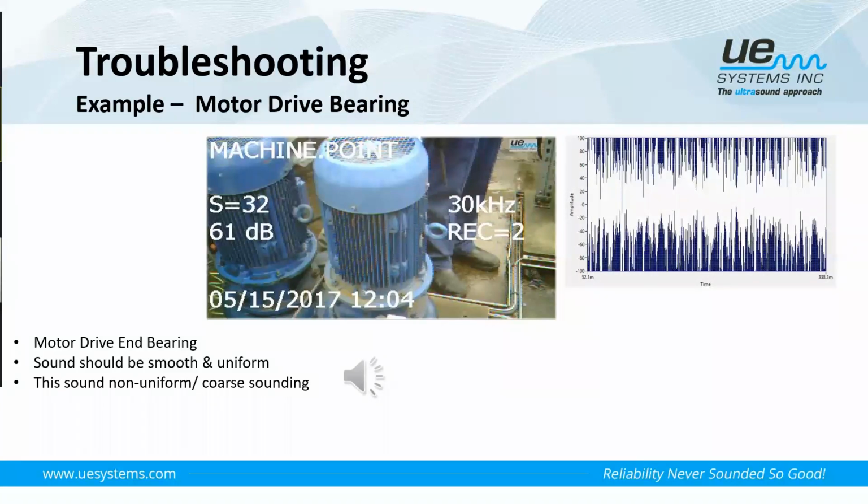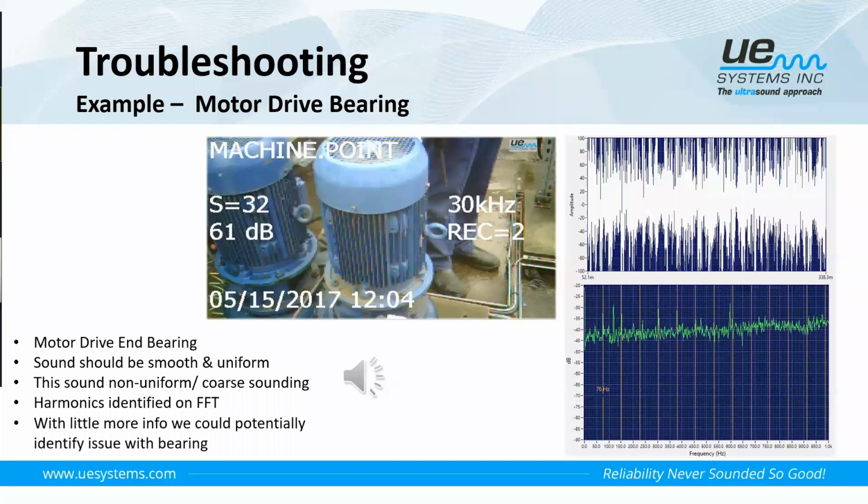So as we can hear from that sound, it was non-uniform and coarse in nature. As we can see from the ability to take a sound recording, we can see from the time waveform that the sound does not look smooth and uniform. We can see very large amplitudes and impacts in the time series. In the FFT side of things, we can also see harmonics. And we can see harmonics in this recording at approximately 75 hertz.